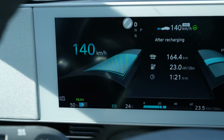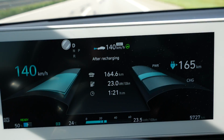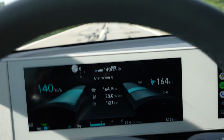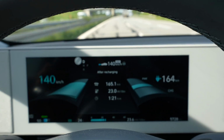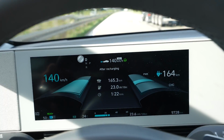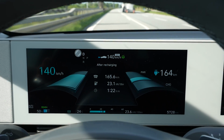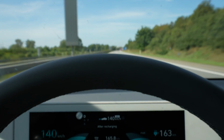I'm at 50% and drove almost 165 kilometers. That would be a range, before at 75%, of 360 kilometers, and now it's 330 or so. So it got less, and that's because I sped up to 140. My average speed was around 118 kilometers an hour, and that's way too slow to compare to the other cars where I do my tests. So it's just not right.